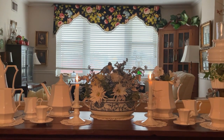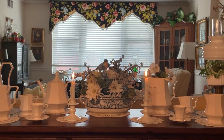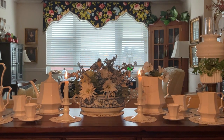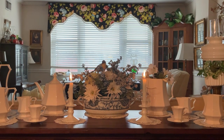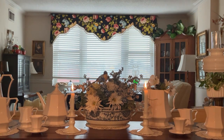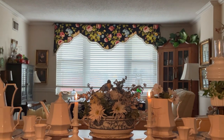You see that blue and white, I guess it was a tureen because it does not have the lid. I had forgotten all about having that. It's a beautiful piece. And when Jan and I were going through her barn and pulling out some of the things I had, this was one of the things, and I'd forgotten all about having it.